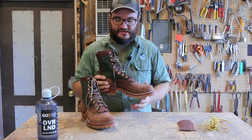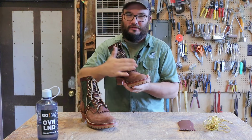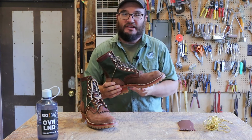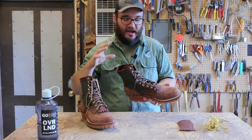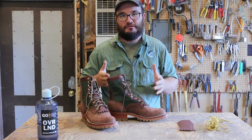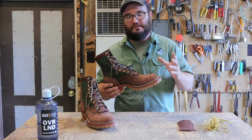Kind of the nuts and bolts: 8 inches, 3-inch toe, or number 3 toe, and then you get into the last. This is built on the 55 last. So if you have another 55 last, or you have one from Frank's, you can probably just get the same size boot, get yourself the Ryker AT, and it'll feel comfortable because you're already used to that 55 last.